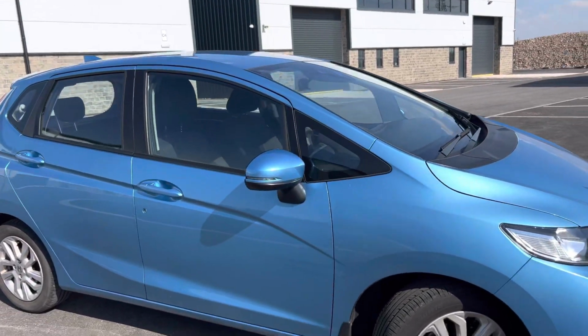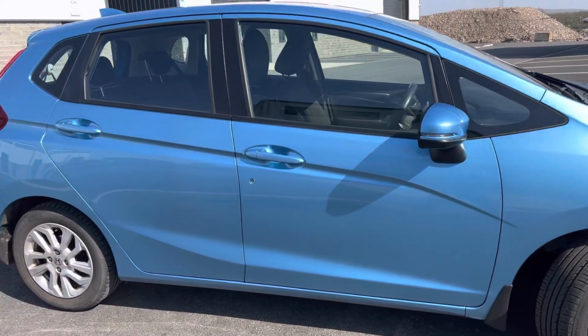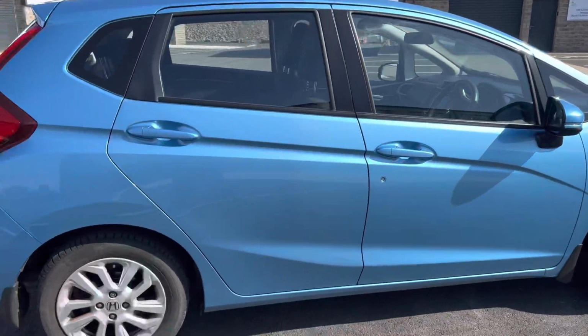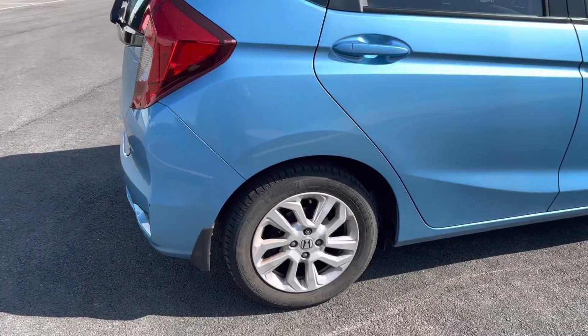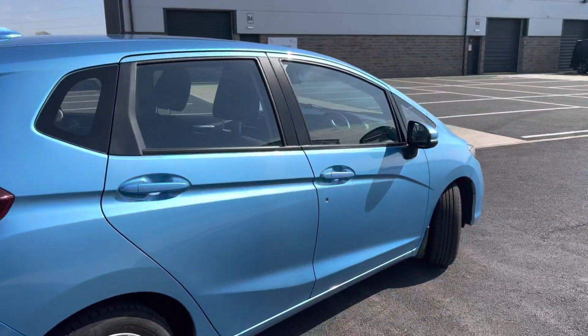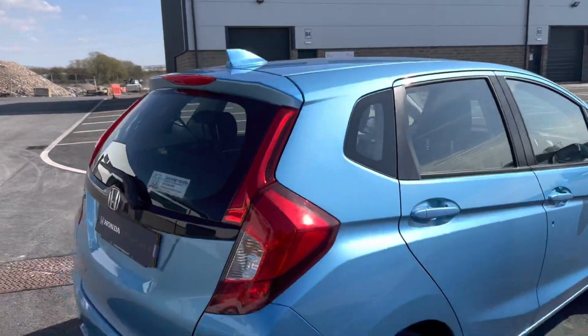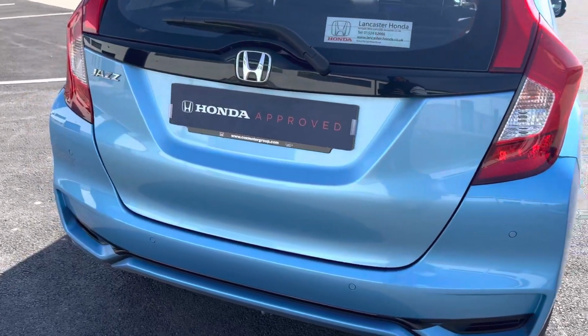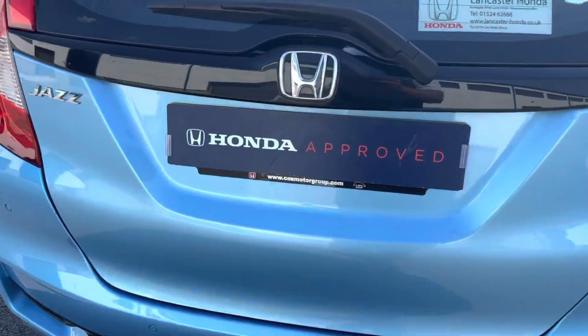In this video I'll be walking around the car, showing you any damage or any scratches or anything done on this car. The second alloy there, so far really nice on the driver's side. No scratches, no damage at all. We've got rear parking sensors there on the bumper. Got this really nice sportier bumper.